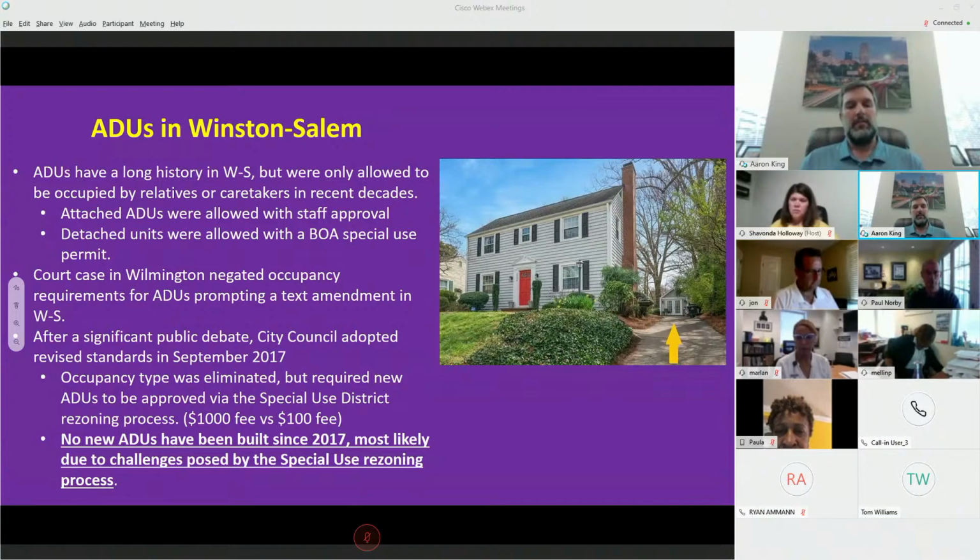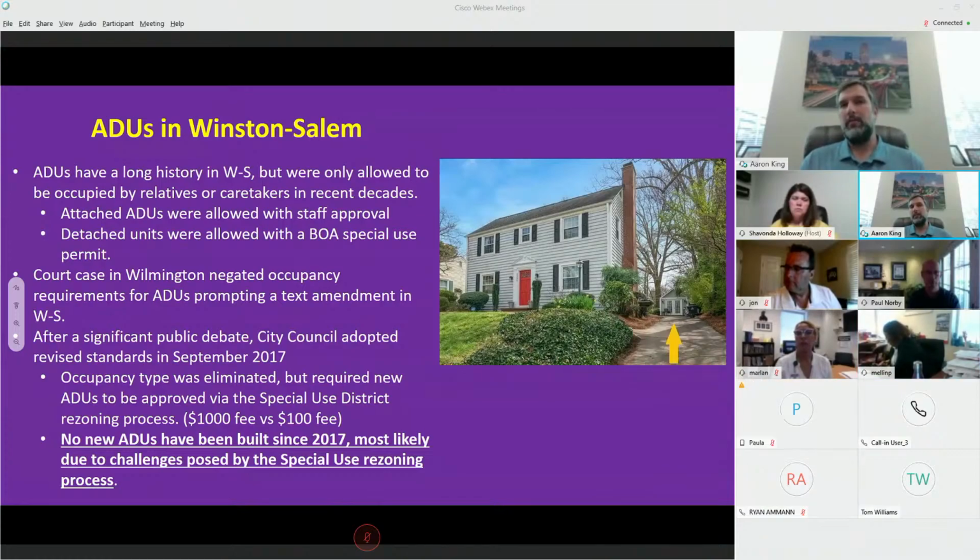But what came out of it is that any new accessory dwelling units had to be approved by a special use district rezoning process. That is far more cumbersome than just going to the Board of Adjustment to get a special use permit, and even more cumbersome than just walking into the permit office. It's a much more extensive process, and I just noted there the fee: the previous fee to go to the Board of Adjustment under the old rules was $100. Even for the smallest site now, you're looking at a $1,000 submittal fee payable just to the city to begin the rezoning process. And then you're going to have a professionally drawn site plan, which is probably going to cost you 2 or 3 times that fee at a minimum just to get permission to construct that accessory dwelling unit.